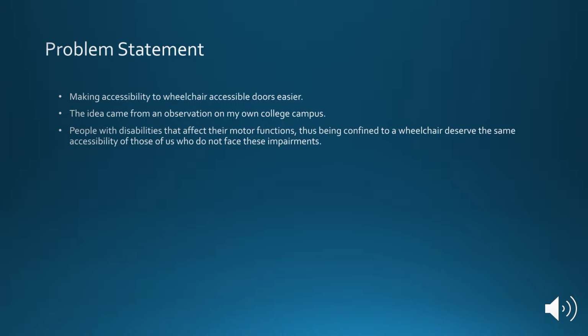This is important to me because students, faculty, and frankly people in general who are in wheelchairs deserve the same manageable accessibility as those of us who are not.